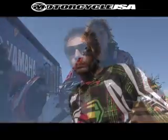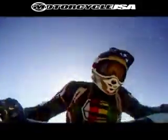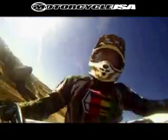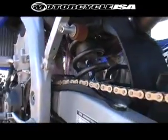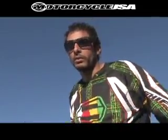Transmission on the bike is really nice. It goes through the gears really well. The shift rod is at a perfect length for my size 9 boot. I had no problem shifting at all. The clutch is really light. The bottom end's kind of soft, so sometimes it's nice to get on the clutch a little bit out of the corner just to get the revs up, and the clutch is super light and really lets you track out of the corners really well.